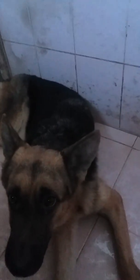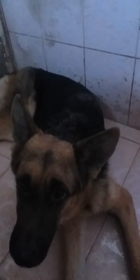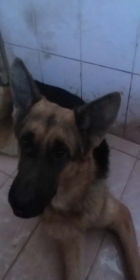So today it's good news for you and for me as well, because this is my dog. As you guys know, she's around 16 or 17 months old, and she got mated last winter. I mean, 1 month and some days back, right? So now she is showing signs of a pregnancy.